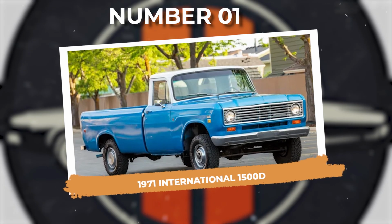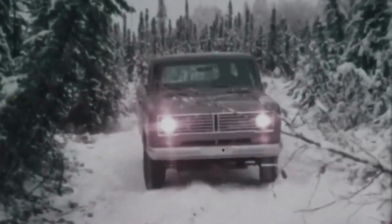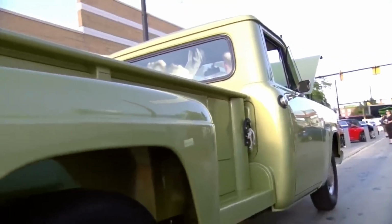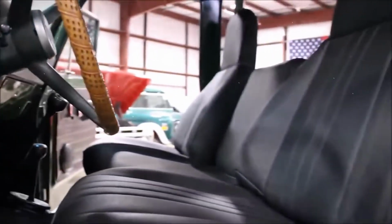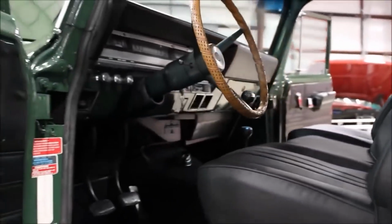At number 1, the 1971 International 1500D. The 1971 International 1500D was part of the D-Series lineup from International Harvester, known for its strong build and flexibility. This full-size pickup truck was made for both personal and business use, offering a variety of features that made it a practical choice for many people.